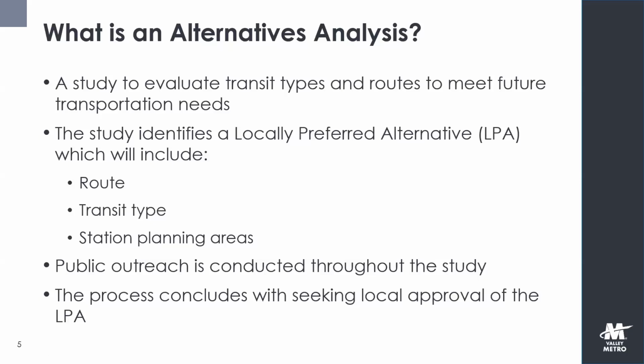The locally preferred alternative will include the selected route, the selected transit type, as well as station planning areas. So this is not exact locations of stations for this high-capacity transit, but just looking at what would be the right spot to put high-capacity transit stations.